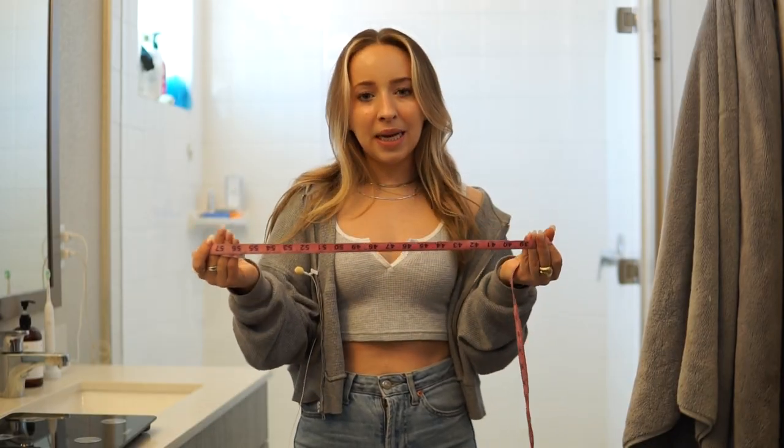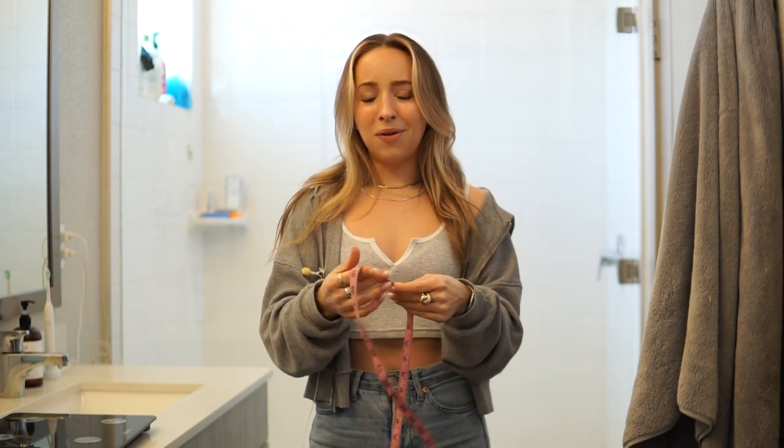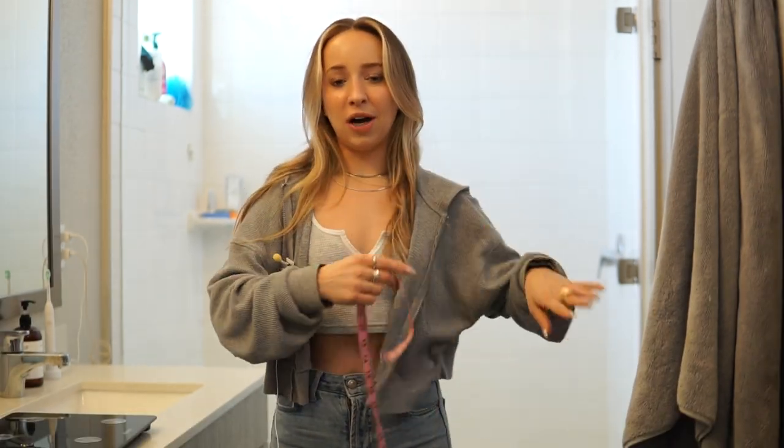Honestly, it was intimidating to me when I first started tracking progress because I don't like math. This weirdly stresses me out, you guys. I don't know if that's a thing. Validate me in the comments if you're stressed out by measuring tapes. And I found a way that I've gotten used to it.